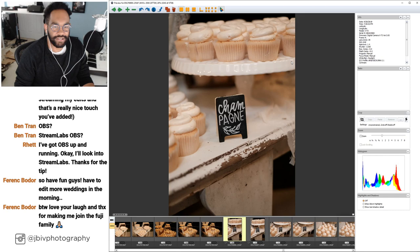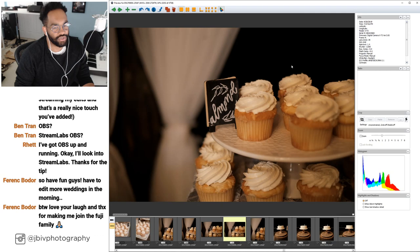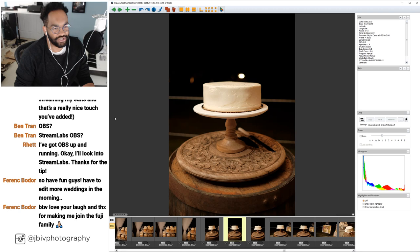So they didn't bring out the cake and all these cupcakes until it was mad late. So again, I did off-camera flash, which is how I got this cool kind of moody lighting, because the flash is over here on the left. You see it's all coming down this way.